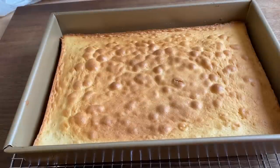So that's the cake out of the oven. You're supposed to leave it in the tin to cool, and then after it's cool, you can invert it onto a cooling rack and remove the parchment paper from the bottom.